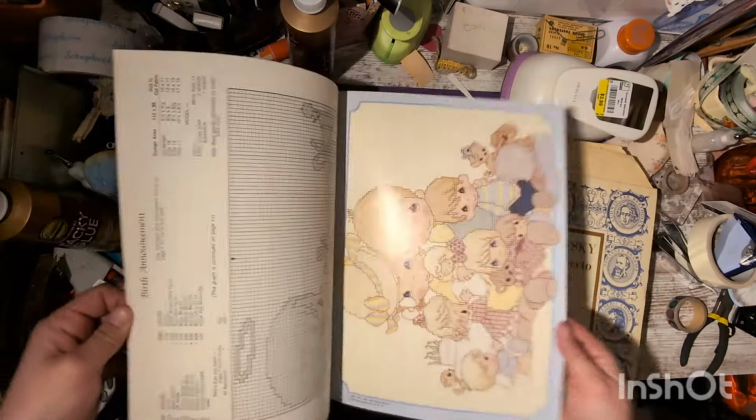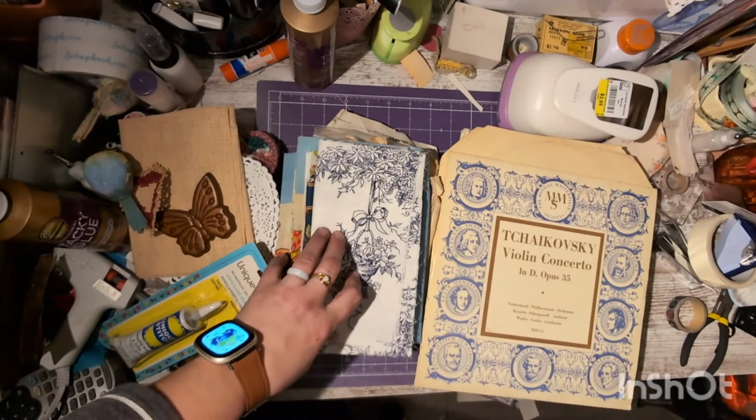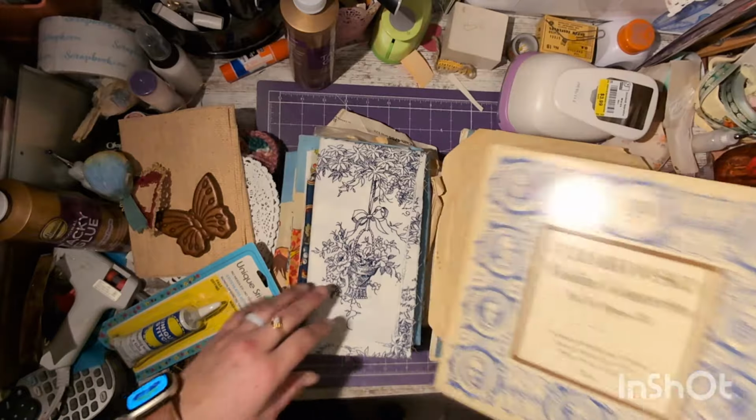Okay, just got one Precious Moments little book, just so I can use the pages from Precious Moments journals.